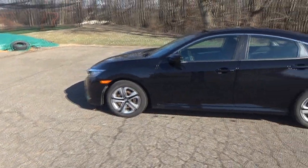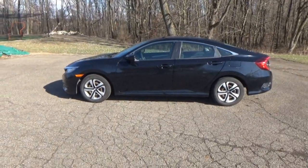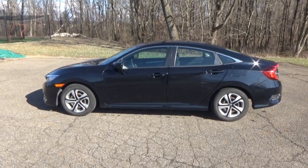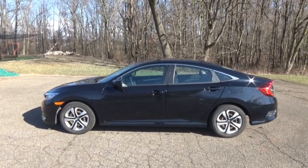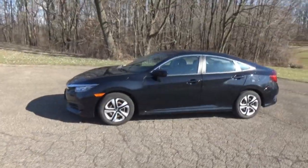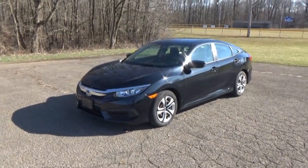But overall, guys, this vehicle is, I'm not gonna lie, it's only been a year, but I'm pretty sure this is my favorite daily driver that I've ever had, hands down. And that takes a lot for me to say, only because I really do get attached to a lot of the cars that I drive all the time.